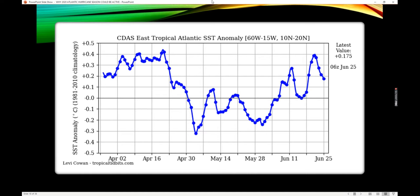0.175 degrees above average, pretty much the exact same actually as the MDR. In terms of the latest anomaly here, as you can see on the right side of your screen, we're starting to take a little bit of a tumble, but as you can see, the graph on the left side only goes up by 0.1.